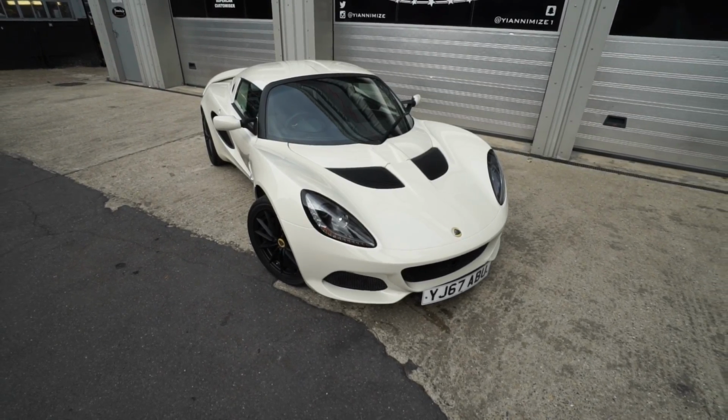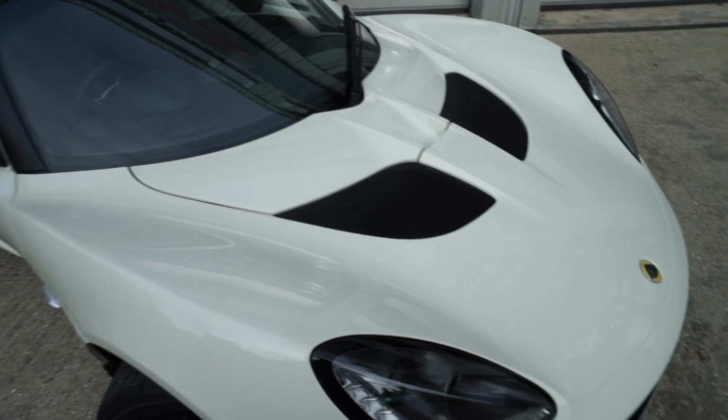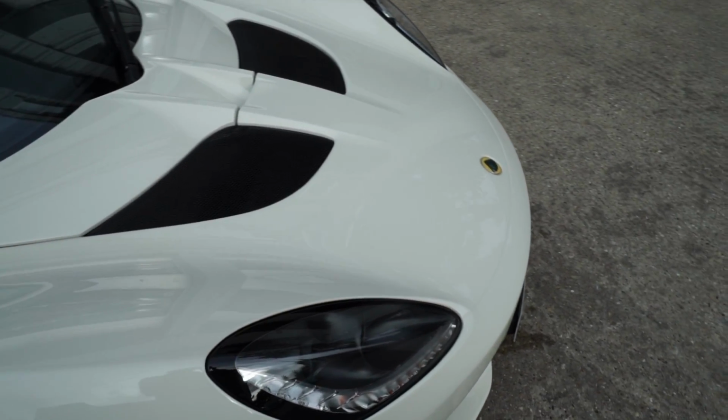It's a very, very difficult car to wrap. Why? Because of the shape, the panels are one piece. The boys are going to have a nightmare wrapping this.